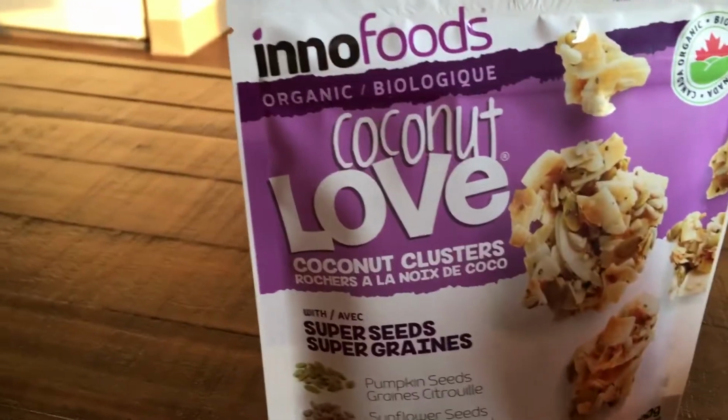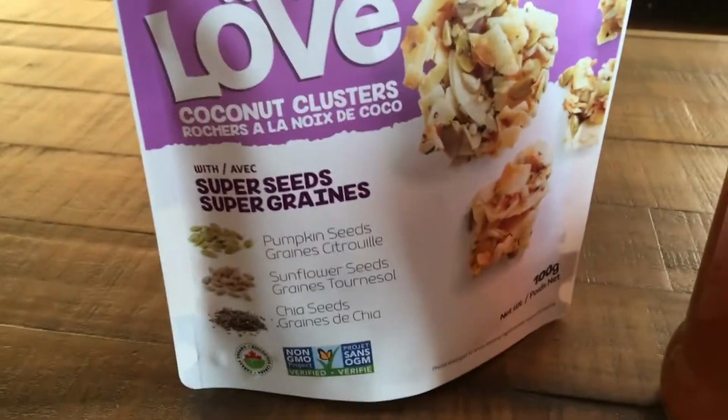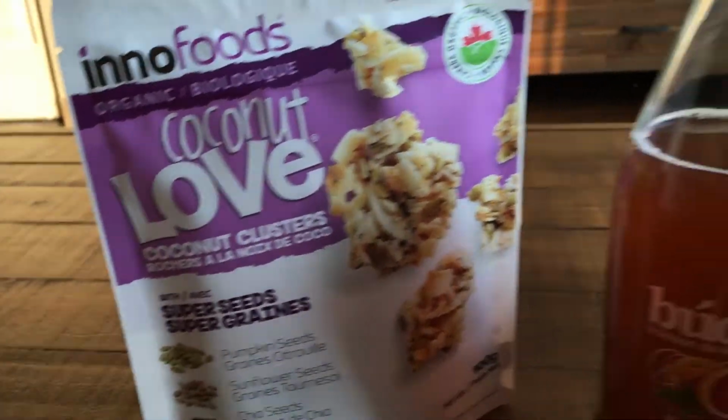Okay, so my last meal, my last supper in the apartment for now. I don't have a lot of money with me, so I had to cheap out, and I think that's fine. But I just got some stuff on my run to London Drugs. So it's all packaged, and not super healthy by any means, but this is what I have for dinner. Okay, so first off, I got this Coconut Love coconut clusters. These are really good. I've had these before. Super yummy.